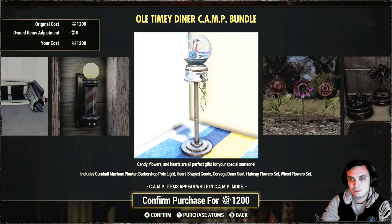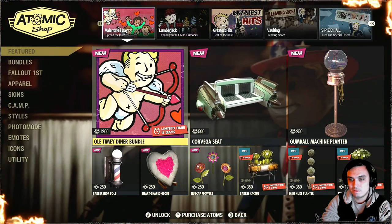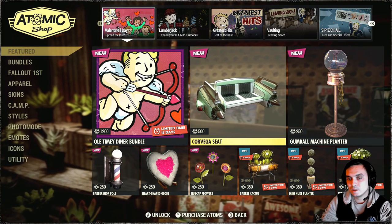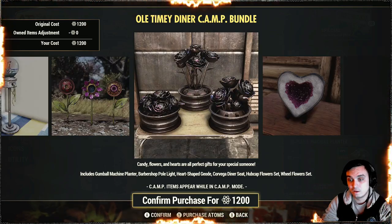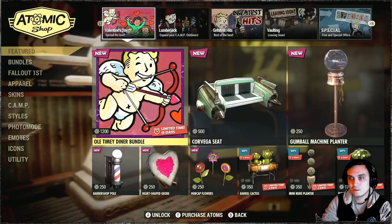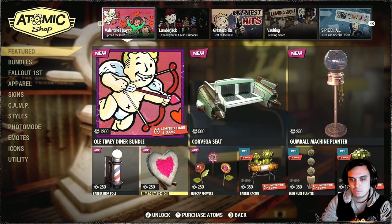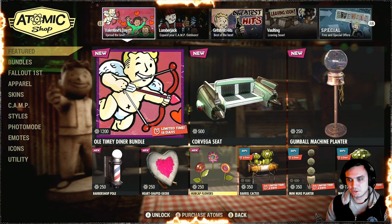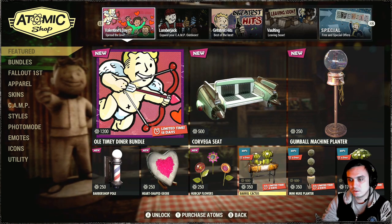Okay. Well, I don't know. Corvega seat. So wait, there's nothing exclusive in this bundle. Okay. That's a shame. 1,000. See, if you buy it individually, it'll cost you 1,500. Okay.